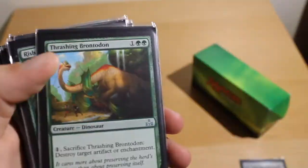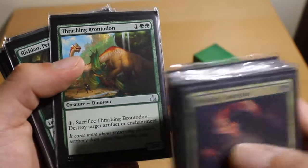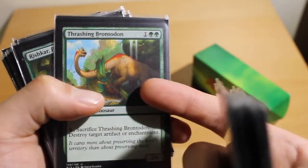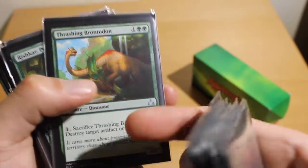We'll see where the deck goes, but then, yeah, of course, Thrashing Brontodon. This is such a good card. It's insane. I need to get 4 copies, I think. Right now I only have that 1 copy from the Deck Builders Toolkit. Along with my order of Blooming Marshes, as well as the Walking Ballista, I think I'm going to get maybe 2, maybe even 3 Thrashing Brontodons. Just have 1 on the sideboard, I think. I don't know. It's just such a good card, and I got it from the Deck Builders Toolkit.